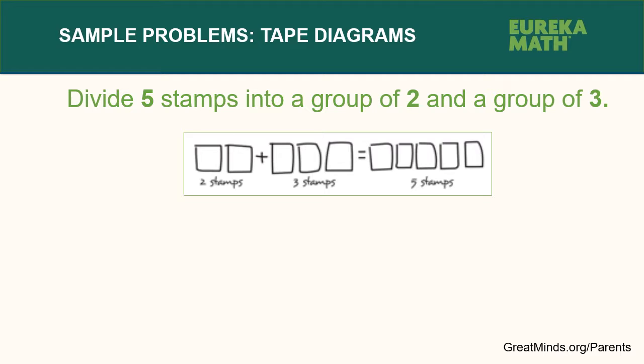So 2 and 3 make 5. In this case, 2 and 3 are hidden partners of 5, or 3 and 2 are hidden partners of 5. And then when a student makes a number bond, they're able to see that those two parts, 2 and 3, are parts of the whole number 5.